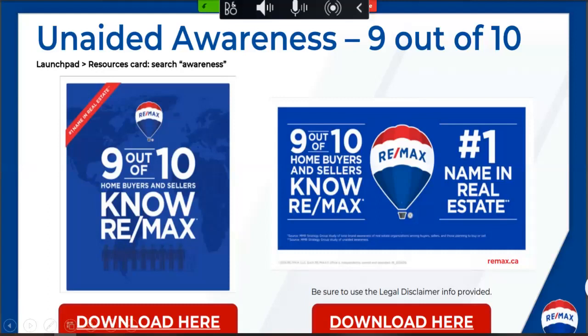And as far now, what I want to talk about a little bit more is your interaction with agents that you may be trying to recruit. In this resource guide, you're going to be able to click on these big red buttons that say download here to get whatever it is you're looking at above. So here we have our unaided awareness, and that's clearly about knowing that the Remax balloon is world recognizable.